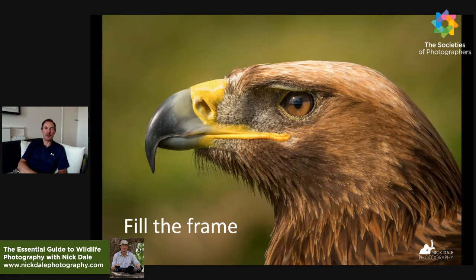Fill the frame is also something that we all tell each other. Yes, we have to fill the frame. I've seen many pictures where there's something in the corner and the photographer has to point it out and say, no, but if you look in the corner, you can see a golden eagle. Where? Which corner? Oh, yeah, top right, you mean? Oh, yes, okay. Well, fair enough.